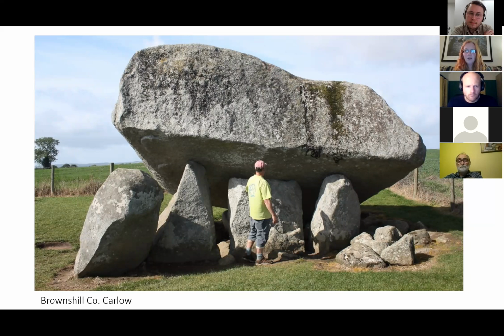It is the biggest dolmen ever constructed in Northwest Europe. There are no other sites of this magnitude. The capstone at this site is estimated to weigh 160 tons, and in fact they failed to lift the rear end of it up. It's just propped up at the front.